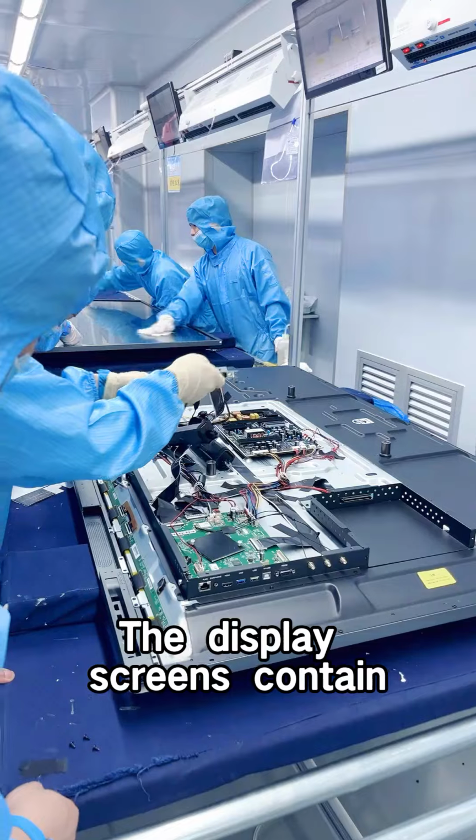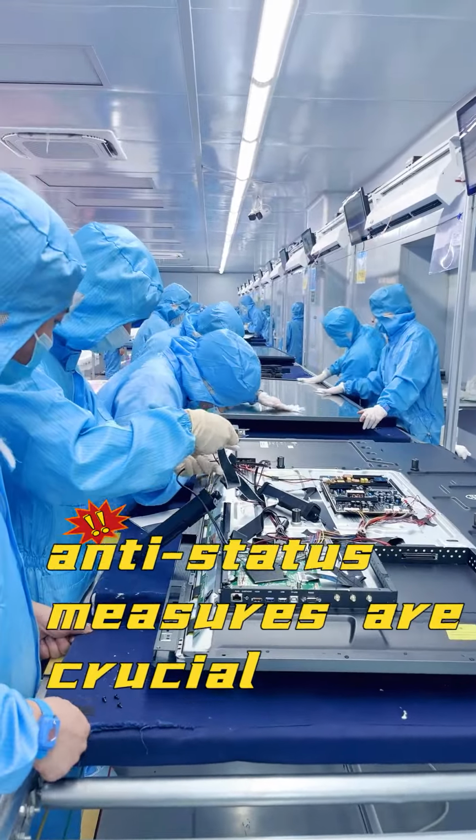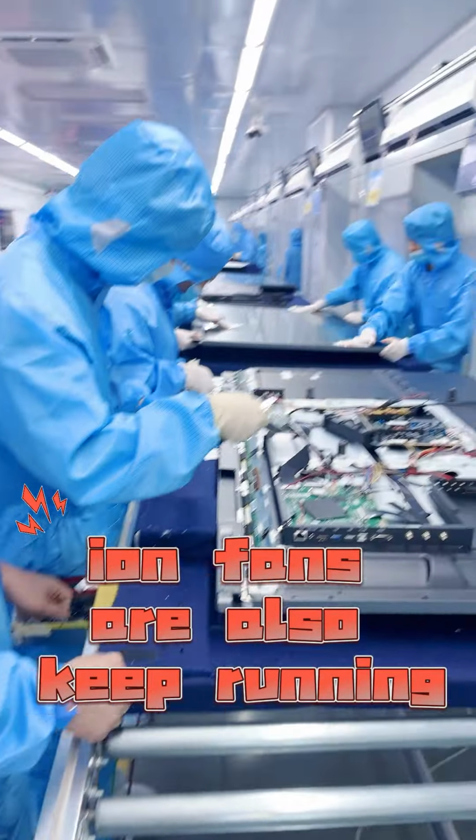The display screen contains precise components, so the anti-static measures are crucial. In addition to regular anti-static wristbands, our fans also keep running.